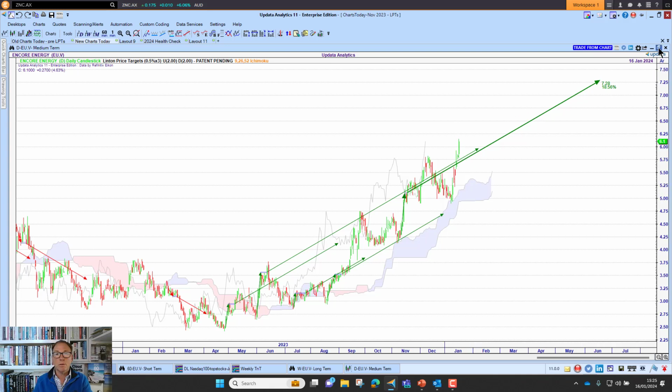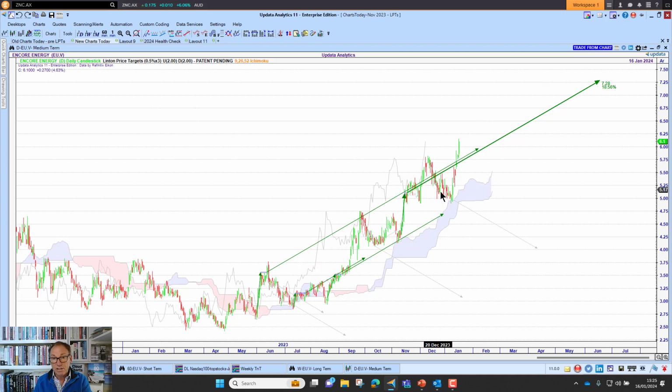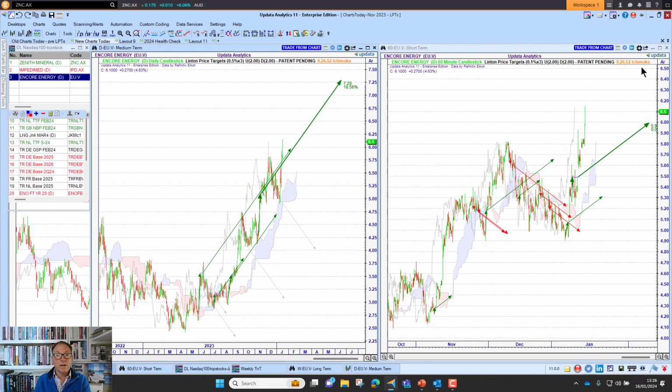So looking pretty good. But interestingly, if I put the negated targets on, which you can also show, I did have this downside target. Now I tend to ignore the negated targets. I tend to ignore the downside targets when I'm above the cloud. And so I was very conscious of this downside target. And if we moved below $5 and stayed there, then that target was activated, but the price didn't actually really sink lower. And I was watching the cloud as well. So quite an interesting example.